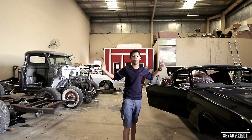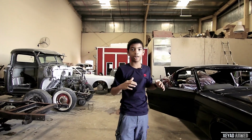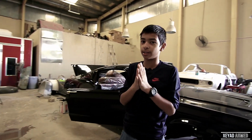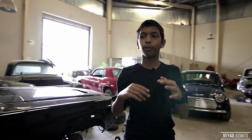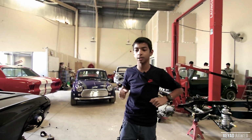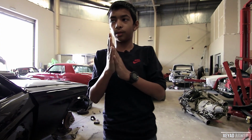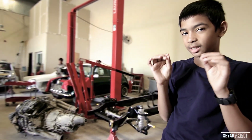This is a little piece of heaven right here. You can already see two Eleanors right here for some lucky owners. There's some cool Mini Coopers over here, and you have some different cars at different stages of builds, like painting and building the original car, like the two Eleanors. And I can spend a whole day here because of the amount of detail these guys put into the cars.